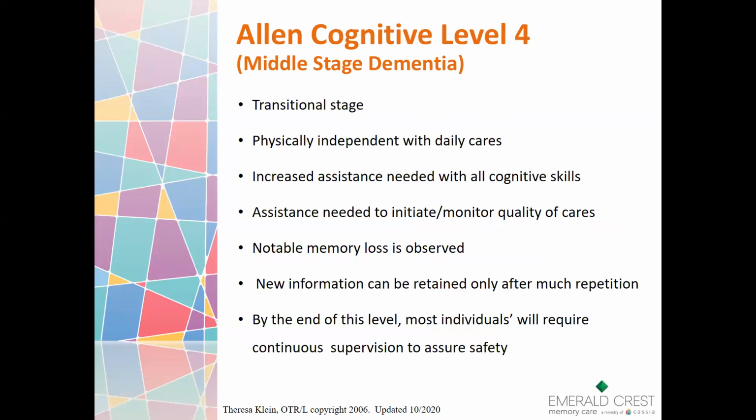We want folks at every stage of dementia to do as much as they can for as long as they can. That's only going to help them be a more active part of their own personal care, and be more comfortable with our support. Moving into cognitive level 4.